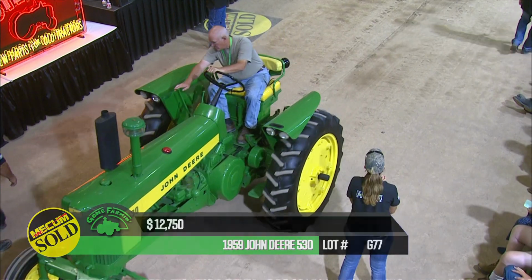Number G78, 1954 John Deere 42. All right, and I'm here with Ken and his daughter, Laura. And I understand you just bought a 530. It just came across the block, Ken. Yes, I did. Got a rare 2-point hitch on back there. John Deere 530, deluxe fenders also.